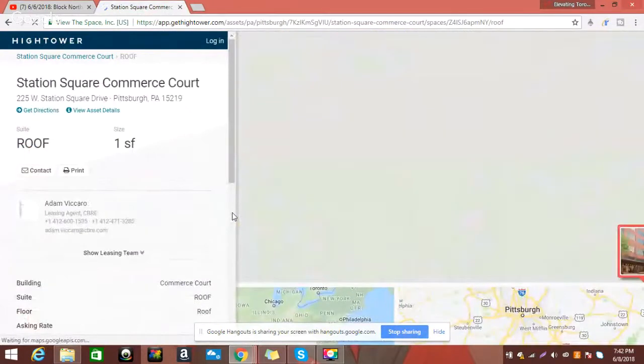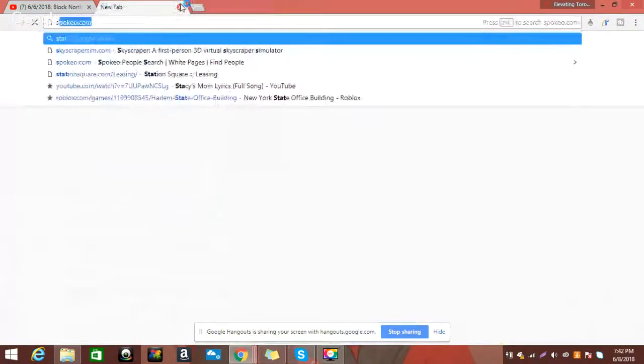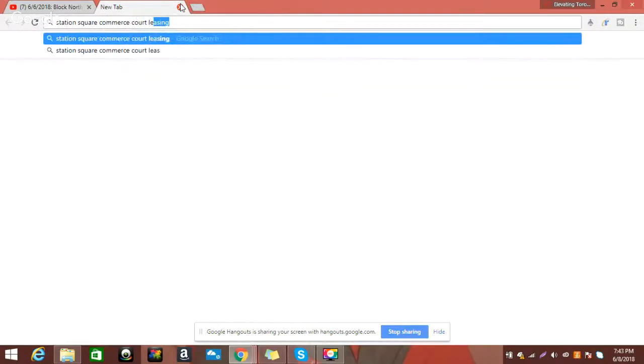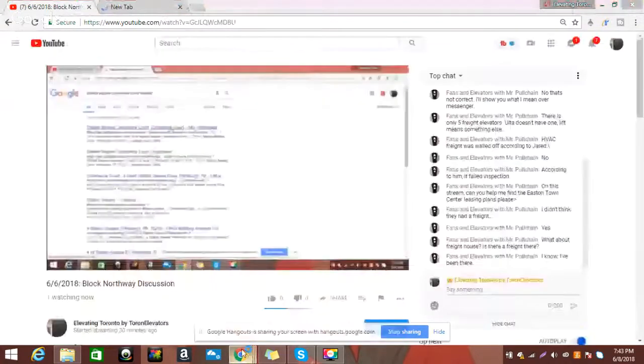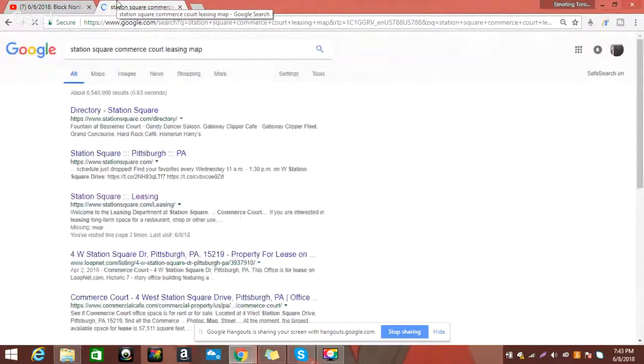Find the freight elevator at Station Square, Commerce Court. Yeah, it's in that old building. It was restored, and they put in a general whenever they restored it. 1977. Kind of funny where they put that general in an old building like that.